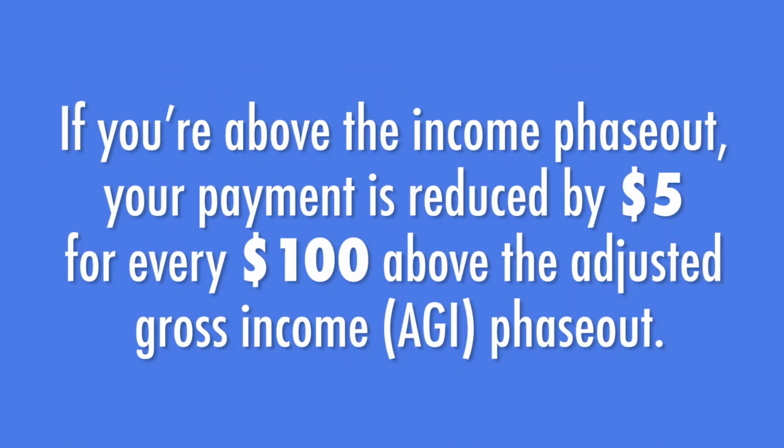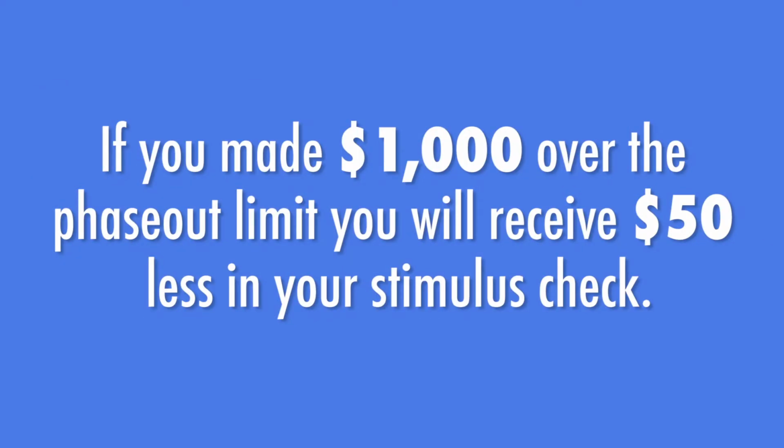You might still be unsure as to how much money you will receive, so let's cover that in a little bit more detail. The first thing you need to know is that there are income phase-outs to receive the recovery rebate check. If you're above the income phase-out, your payment is reduced by $5 for every $100 above the adjusted gross income phase-out, or AGI. For example, if you made $1,000 over the phase-out limit, you will receive $50 less in your stimulus check.